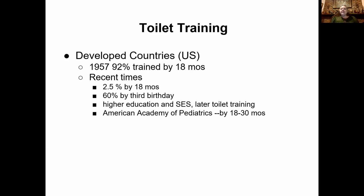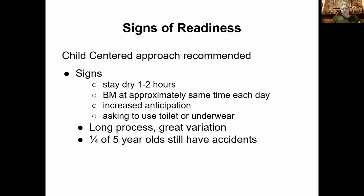And we have also found through certain research studies that parents who are more highly educated from a higher socioeconomic class have children that are toilet trained later than others. The American Academy of Pediatrics recommends toilet training somewhere in the range of 18 to 30 months. So anywhere in there seems to be kind of an average time to toilet train.